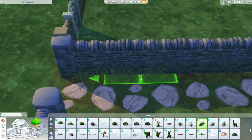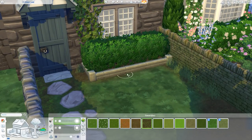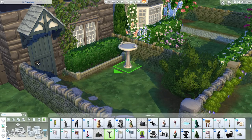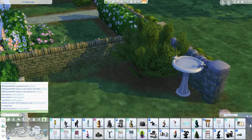And I've been using these new grass pieces as well from Cottage Living. I've just been using them everywhere. I'm so glad we've got some new grass in the game now that actually sits down into the landscape quite nicely as well. I'm for it. I really am for it.